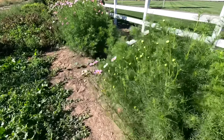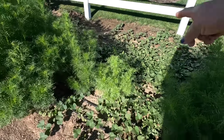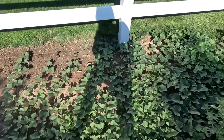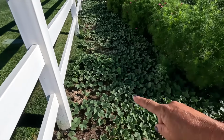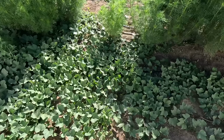I did have one little gap in seeds right here, which was nice because we were able to walk back and forth. But our sweet potatoes are really going for it too. Let me pop over here so I'm not shading them. Look at that, all of those vines, those are all sweet potato vines, so hopefully we've got a good crop of those. We won't harvest those for a little bit.